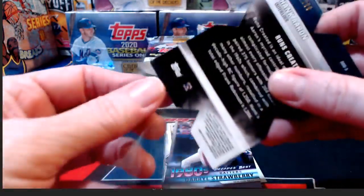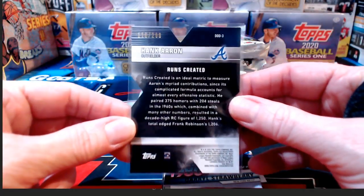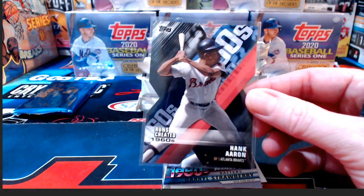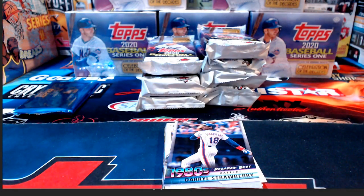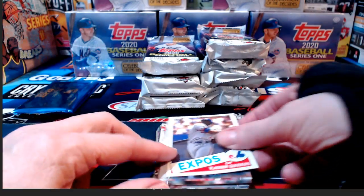I cannot get this one in there. It's Hank Aaron. This is the black version. It's numbered to 299. It heads to the Atlanta Braves. So that one is numbered. Most of those won't be numbered. More Decade's Best, Darryl Strawberry and the Mets.